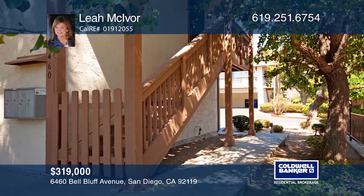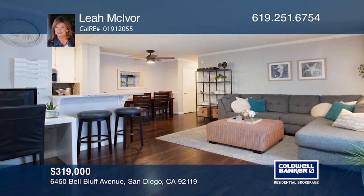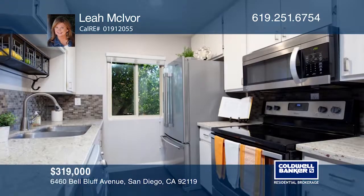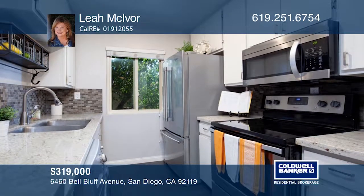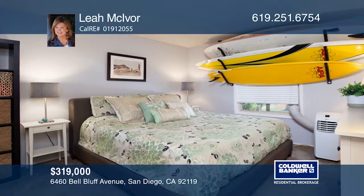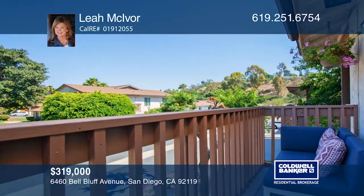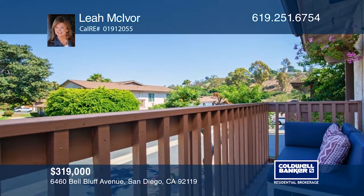This beautiful end-unit condo is in the coveted, carefree San Carlos community. Enjoy the energy-efficient upgrades and abundance of cosmetic touches. The kitchen has granite counters and a bar area, while the living room has hardwood laminate floors and natural light. Relax in the jacuzzi tub or enjoy a hike in Mission Trails Regional Park just around the corner.